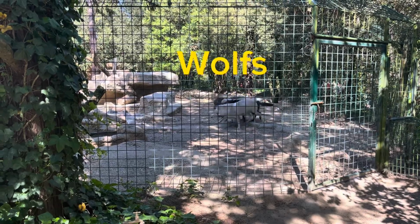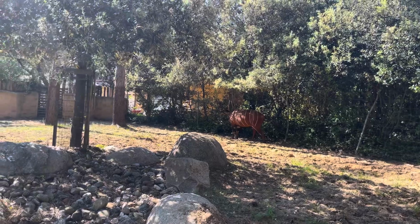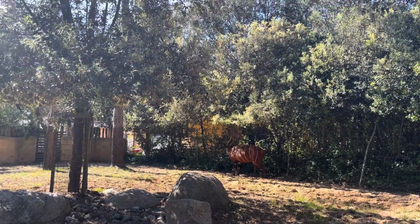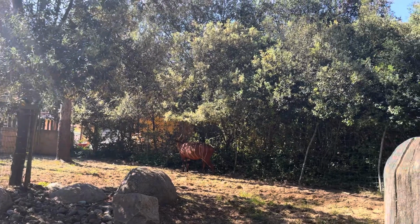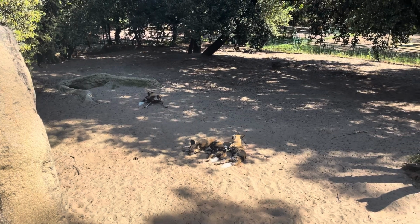Observe any enrichment activities provided for the flamingos. Zoos often use enrichment to stimulate natural behaviors, providing insight into how the birds interact with their environment.